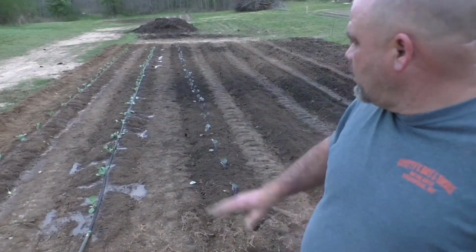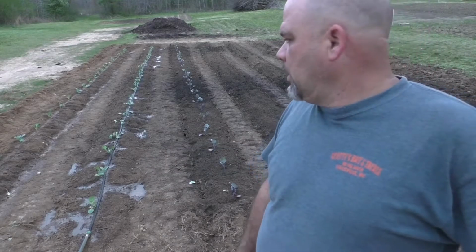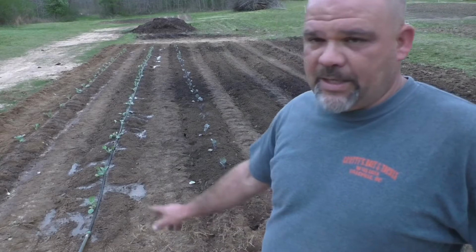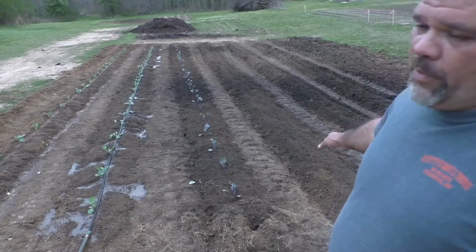So as you can see behind me, we were able to get 3 rows in. We got 2 rows of stonehead cabbage, 1 row of red jewel cabbage, and we still got 1 more row to plant.